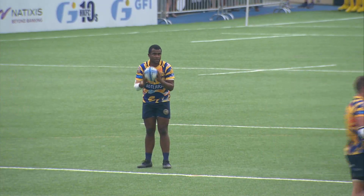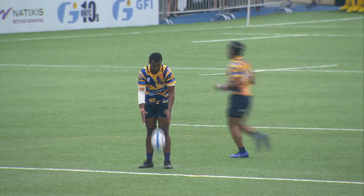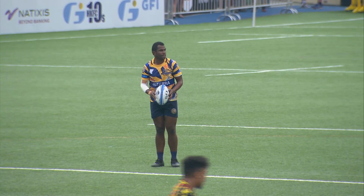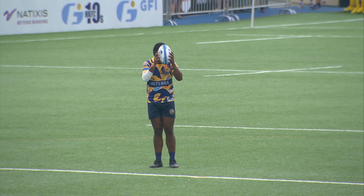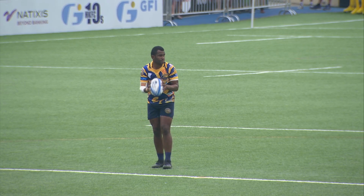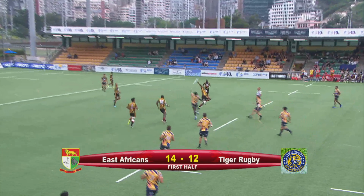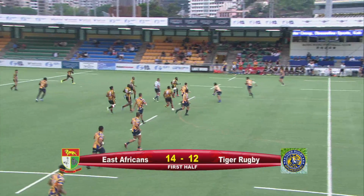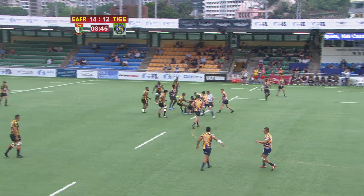So we have a contest here, a very even contest. Only a 2-point difference between the two sides. Tiger Rugby to kick off. And it is Niama Fuolau who is going short on this occasion. And it's knocked back and possession with Tiger Rugby. Goes in a bit of a traffic there and driven back.